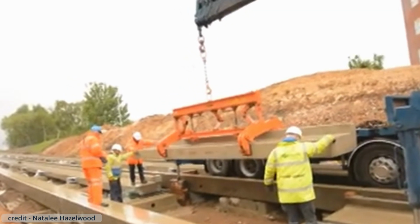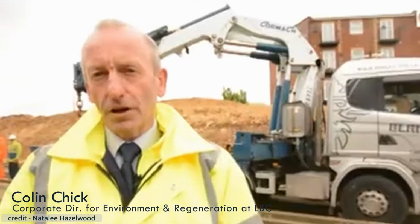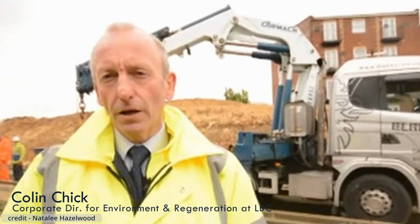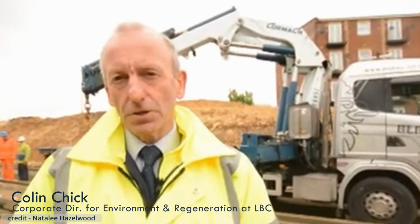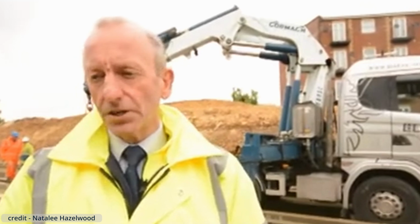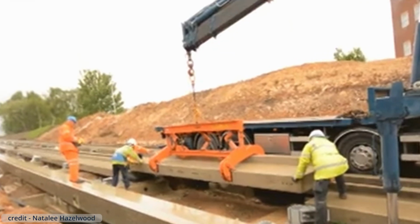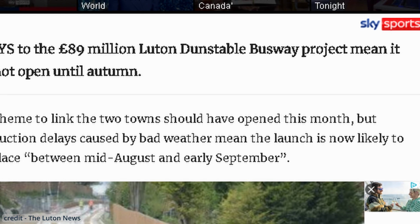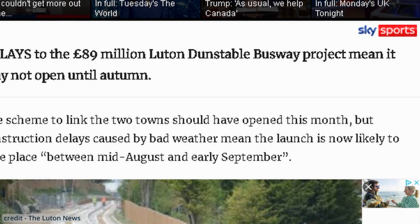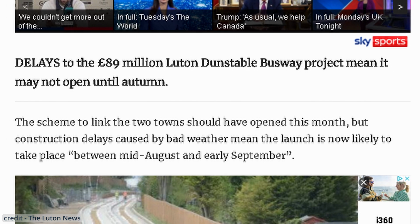As you can see behind me, we've just literally dropped the last beam in the whole of the 13.5 kilometre Luton Dunstable Busway into place this morning. That will enable us to start running services, we hope, within the next 8 to 10 weeks. We should have regular bus services going along here by the end of August. Reports in May 2013 indicated that the opening might not occur until that autumn, even though most of the infrastructure was completed.